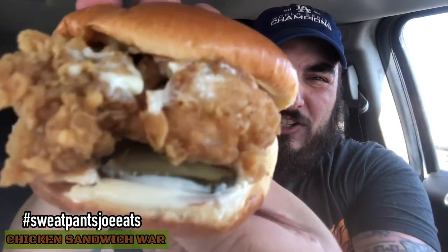Look at that. Here we go, let's try this one. We're gonna rate them all on a scale of 1 to 10, the barometer being the Chick-fil-A original chicken sandwich. Here we go, first bite of the KFC chicken sandwich.